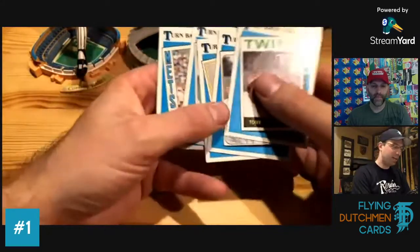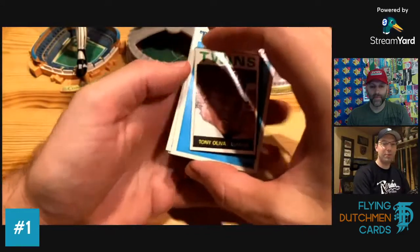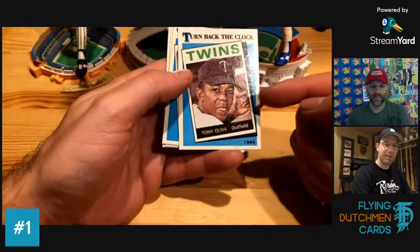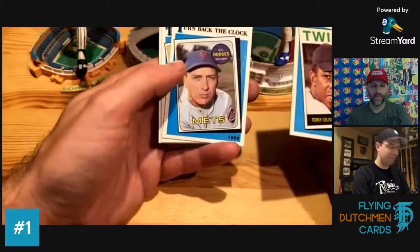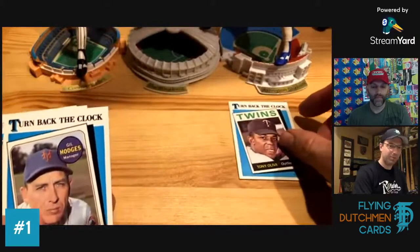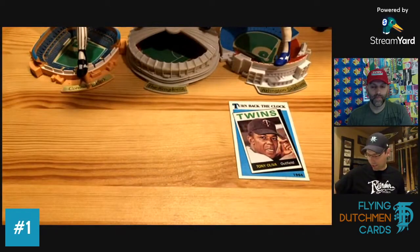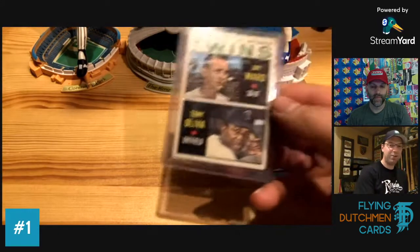So my thought was, it's kind of cool, I'm here at this place with millions of cards. Why don't I try to pick up each of the original cards that these come from? Then we can match them all up. So we'll start here with Tony Oliva. I picked up, and actually Scott found this one for me, found a great deal on it.